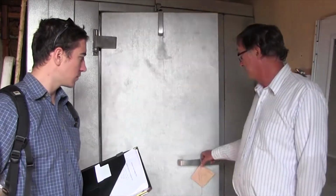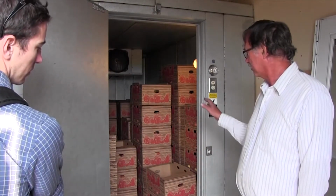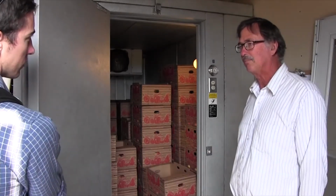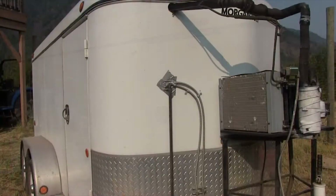We keep it clean and maintain it. It works pretty good. So all the wholesale fruit is in here, we'll pull it out tomorrow when the truck comes, build a pallet here, and then pick the pallet up with a tractor and load it into the truck. The other cooler is generally kept at 50 degrees, and we use it mostly for our farmers market product.